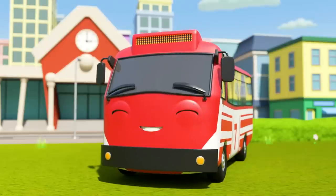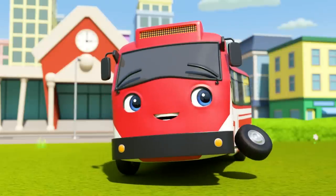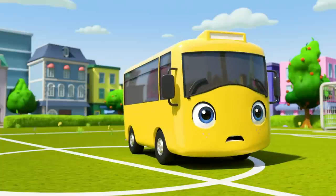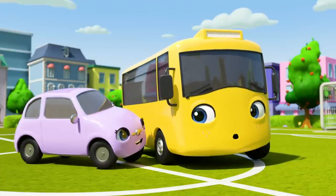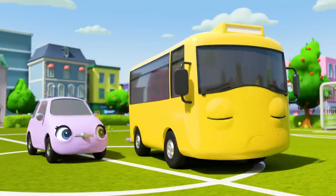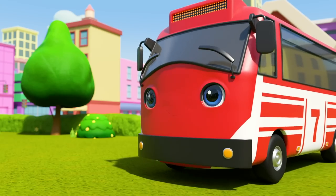Whoa, it's a soccer bus. He plays for the big bus soccer team. He wants Buster to come try out for the team. But oh no, Buster is too shy. Scout encourages him, and Buster says okay. He'll come to the big game tomorrow.